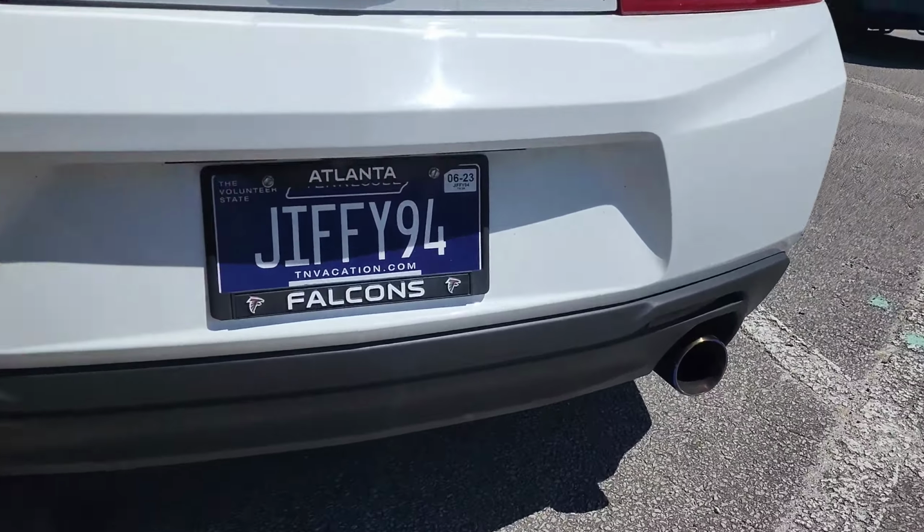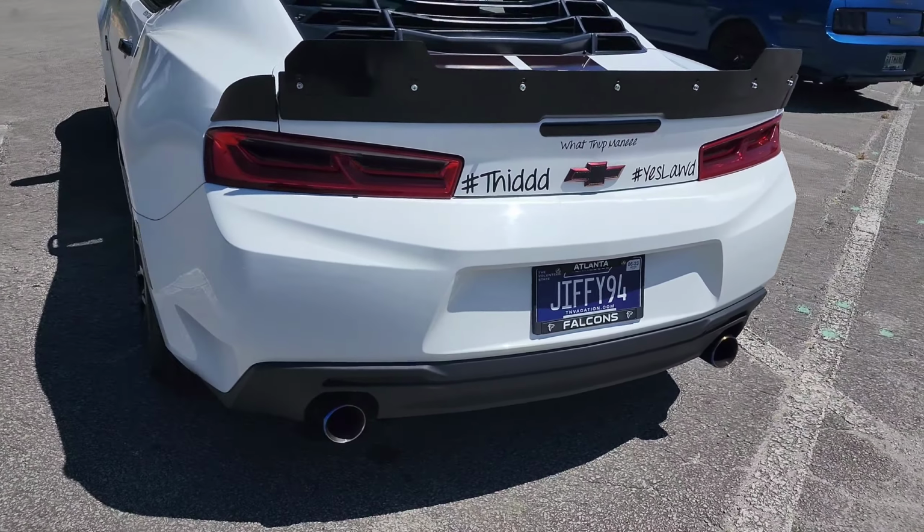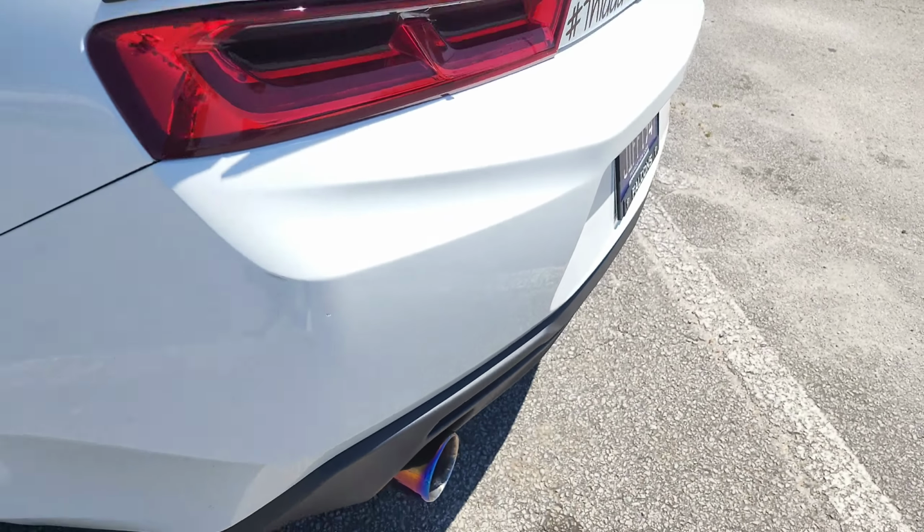Custom license plate. Yeah, buddy. I found me on Instagram, Jimmy94. And we see them custom exhausts. This ain't stock exhaust.